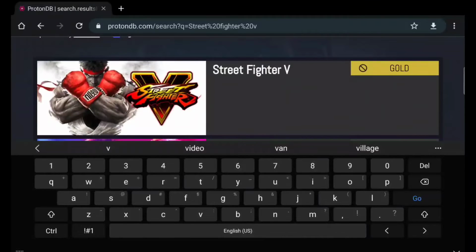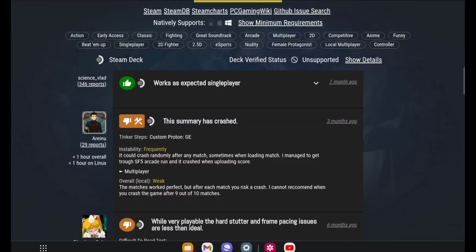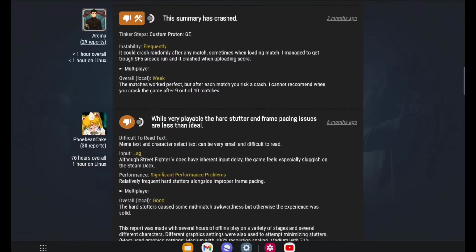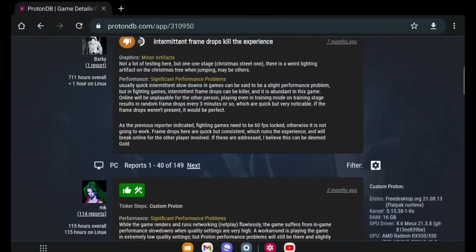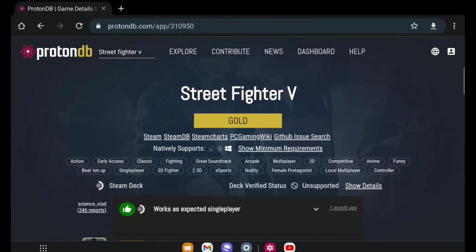Right there. See, that's gold, which means it runs and it's playable, but it's probably not the best it could be. And typically, the people who post will let you know what's working, what instabilities it may have. And as you said, you can go back in time and see more of what issues may have been found. As you get closer to the current time period, you can see those issues cleaned up, and what version of Proton they ran, maybe Experimental or Proton Next, whatever version helped out on that.